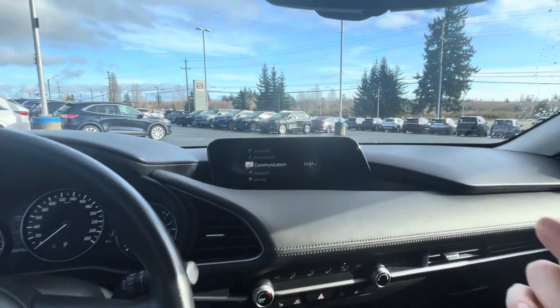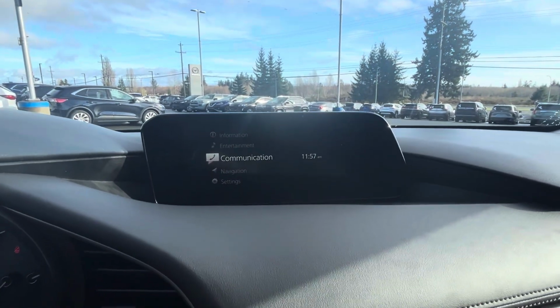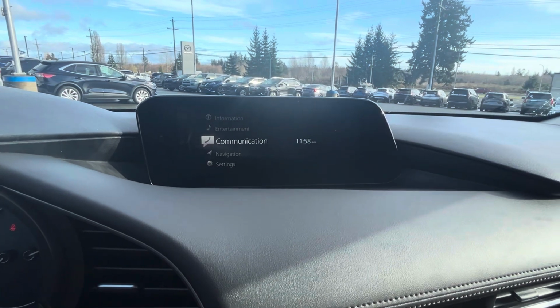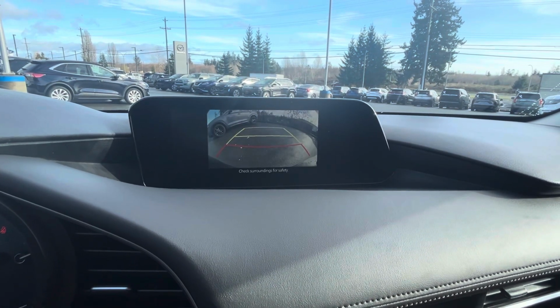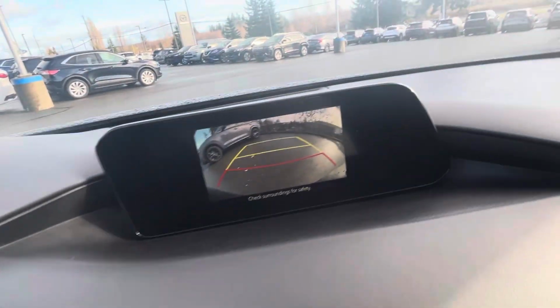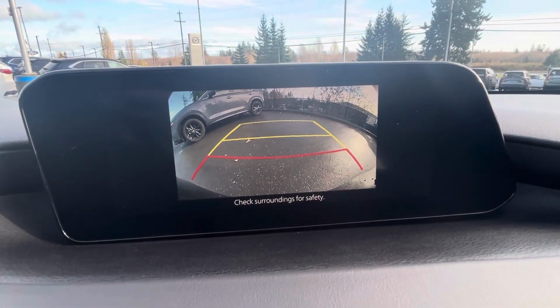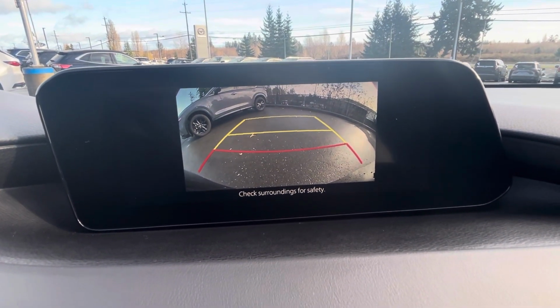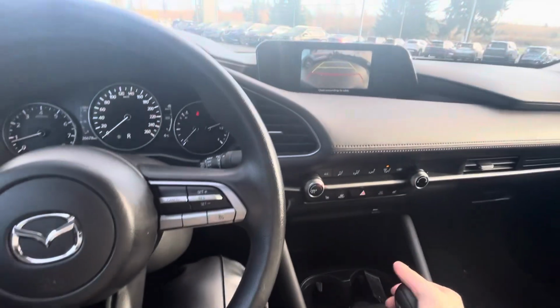You've got your massive screen up here as well. You have your AM and your FM. You can do Apple CarPlay, Android Auto, anything you like in there. Put it in reverse, massive backup camera. So much visibility in there. Each of those lines accounts for 2 feet. So the very back line is 6 feet, and then the red line is 2 feet away. Keep that in mind when you're backing up.